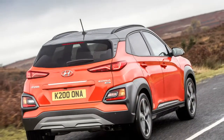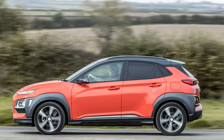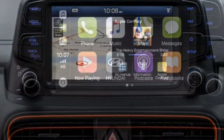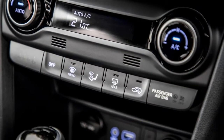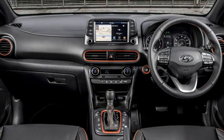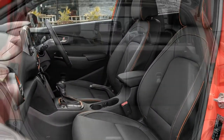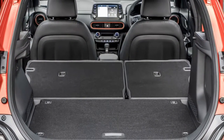Gearbox and all-wheel drive choices. The entry-level 1.0-liter petrol comes with a standard-fit 6-speed manual gearbox, while the 1.6-liter version is available with a 7-speed dual-clutch automatic gearbox and all-wheel drive. The diesel models, alternatively, should be provided with power going to the front wheels and a manual gearbox, or perhaps an automatic all-wheel drive combination. As for the electric Kona, this may get an automatic gearbox, too.